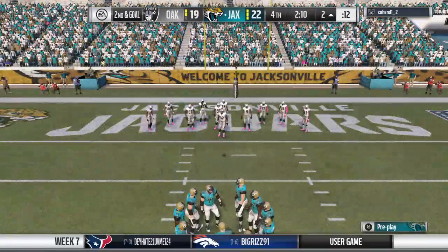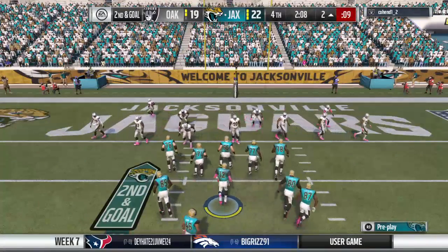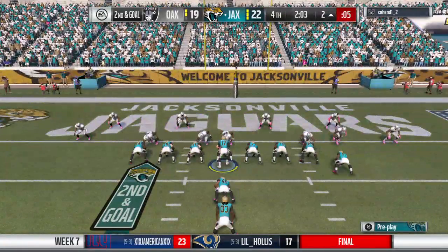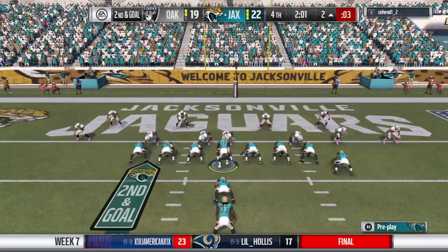And the defense in desperate need of a stop. They have to get off the field and get the ball back to their offense if they want a chance. Shift together here from the D-line. They'll need to get the play off quickly.